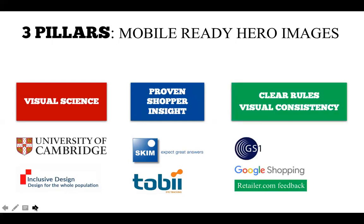And then lastly, we've been working with GS1 and having regular conversations with the team at Google, as well as taking feedback from retailers on what is an acceptable mobile ready hero image. Now, obviously, all retailers will say something different, but all retailers were very consistent in one thing. They want visual consistency and clear rules. So they don't want brand-led typefaces and something different. So they want a consistent experience across their websites. And that's why we've come up with a global standard, not just a local standard that's going to work in the US, but a standard that we're already live with across 50 retailers across nearly 30 markets. And that's also why we've been working with GS1, who endorse our standards in the work with Cambridge.